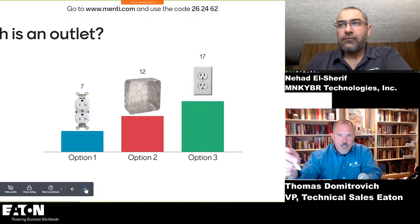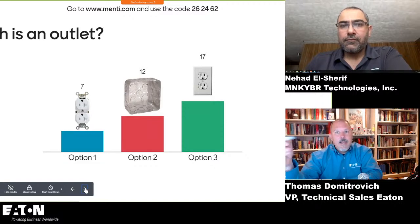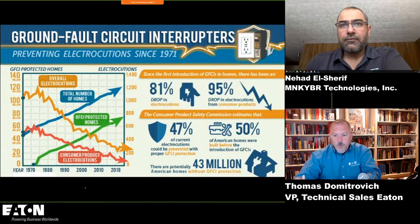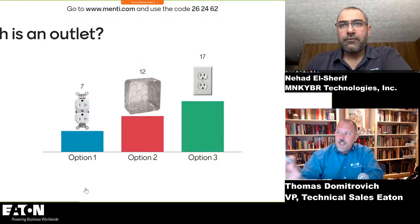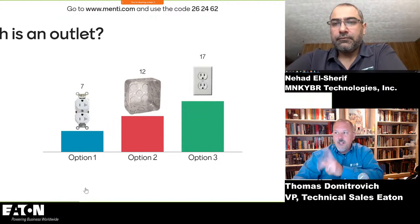the GFCI requirements in the National Electrical Code will say receptacle or receptacle outlets. In some cases, we say a lighting outlet. In some cases, we say all outlets need to be GFCI protected. So the outlet in this picture is actually option 2. That is your outlet. It's not the receptacle.